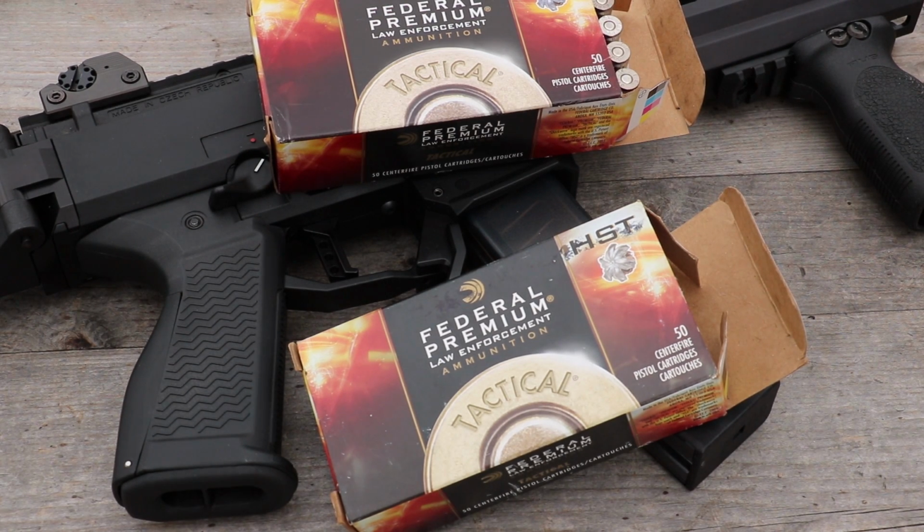Everyone, welcome back to the range. Got a gel test today with good old HST. There was a discussion on AR15.com about PCC effectiveness, or pistol caliber carbine.